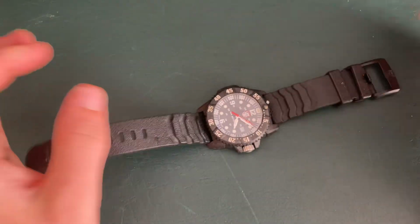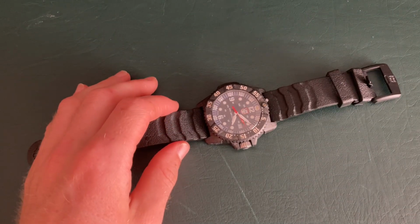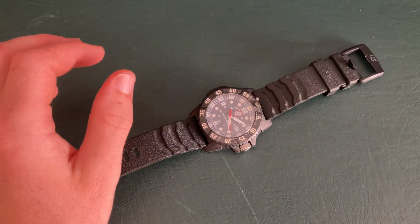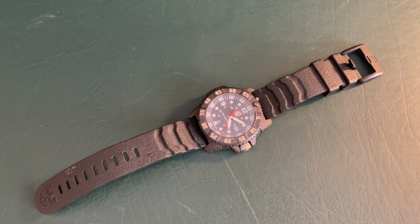So a Luminox really is for those people that are the adventurous type. Or it's just the aesthetics, if you like a Luminox watch, but a lot of people, it's the practicality of the watch. I wanted a watch back in 2017 that looked good and was strong and a bit unique in a way.